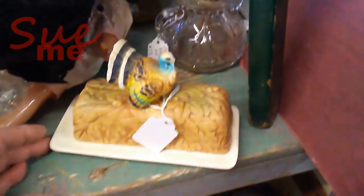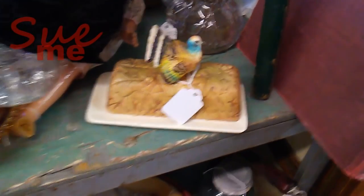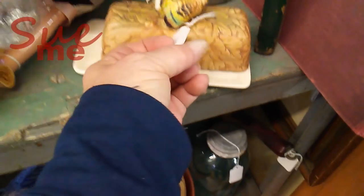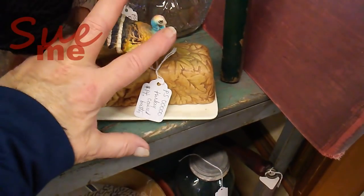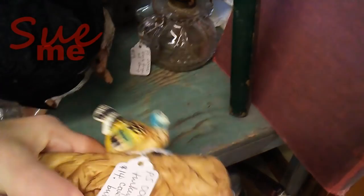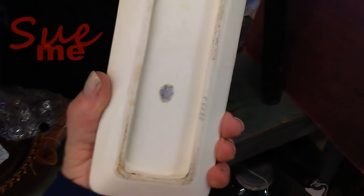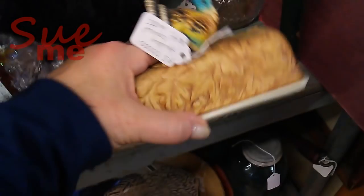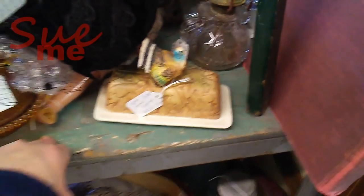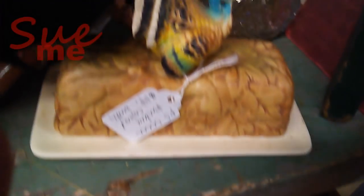It is a wonderful little turkey butter dish with fall leaves. This is a perfect Thanksgiving piece. Price is $14. Let me pick it up and turn it over so you can see. That little foil sticker comes from Napco. And Napco was one of the popular mid-century Japanese import companies.